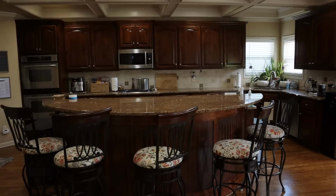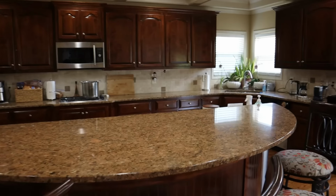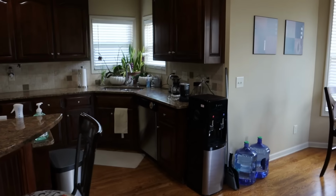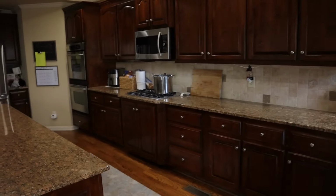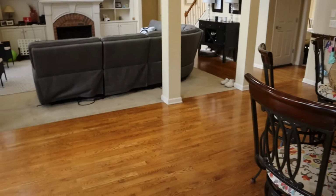This is probably the clearest I've ever seen my counters, seriously. And I love it so much. I'm so thankful. I'm so glad we had a good time at the party, and now everything's back to normal.